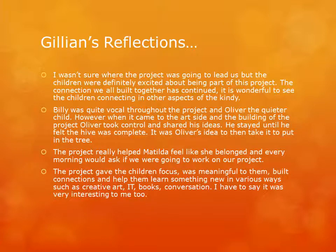So in my reflections of the project, I wasn't sure where the project was going to lead us, but the children were definitely excited about being part of this project, and the connection we have built together has continued. It is wonderful to see the children connecting to other aspects of the kindy. So Billy and Matilda and Oliver will all connect throughout the day in different play areas. Prior to that, there was no connection.